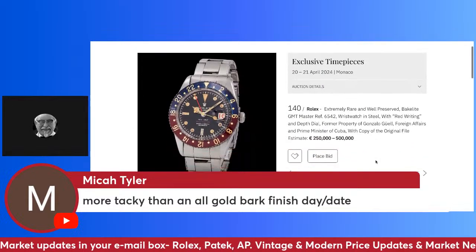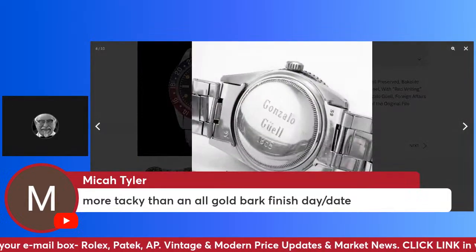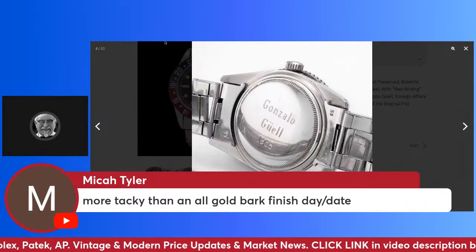1955. 58, excuse me. Hey, it's just like Paul Newman. It's got the thing in the back.